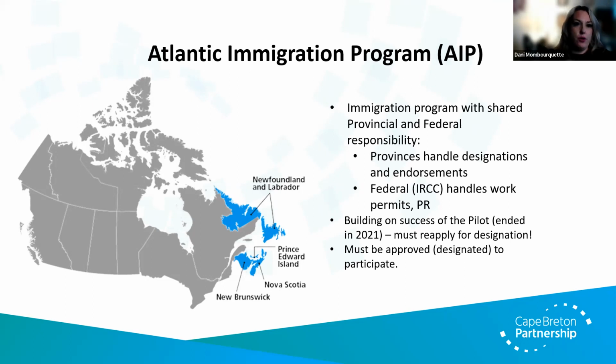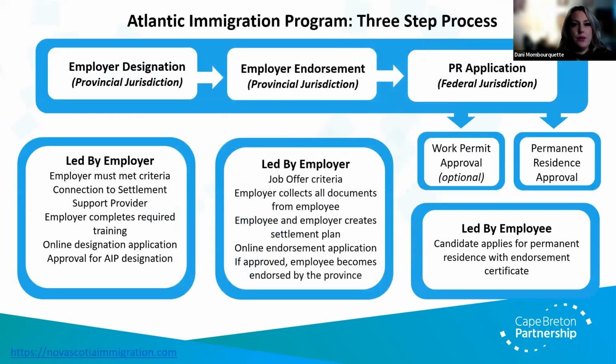So a little bit about that. And of course, the little provinces are highlighted there. So a quick snapshot of what the AIP program looks like. I won't go into a whole bunch of detail, but kind of see how it works. It's a three-step process. So first, the employer needs a designation, and that's a provincial jurisdiction. Once they're designated and they're ready to support an employee, there's the employer endorsement, which is also provincial. And then once they are approved by the province, it's a PR application, which the employee provides to the federal government.